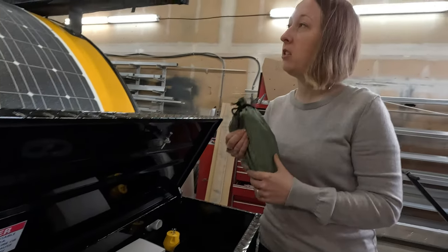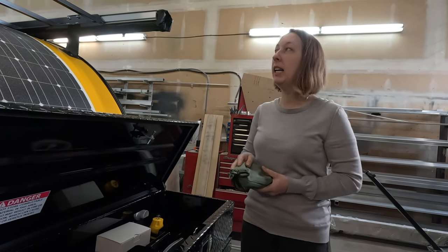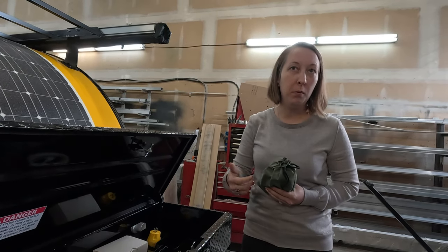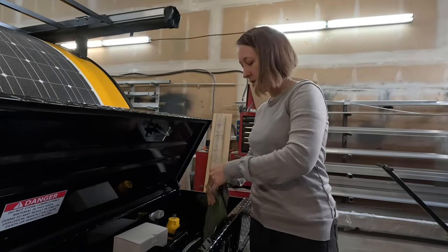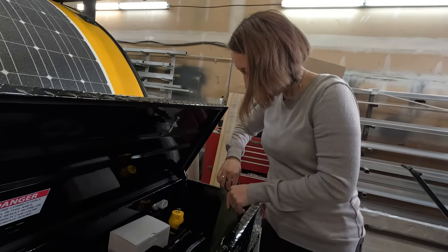This here is all your stakes, ropes, and ties for your awnings up here. So this is to secure the poles down, things like that. Also inside here, you are going to find, what do we got here? We got all sorts of goodies in here for you.